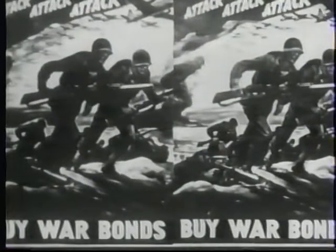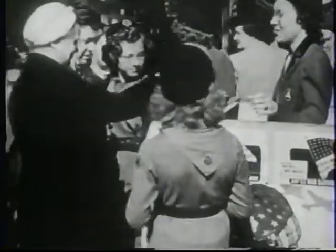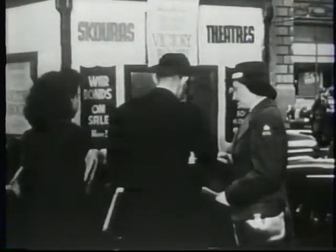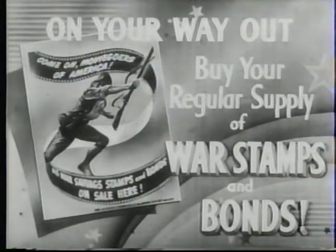Everywhere they went, World War II civilians were asked to lend money to the government. They came through with $130 billion. Each one of the 7 war loan drives reached far beyond its projected goal. War bonds were an investment in America's future.